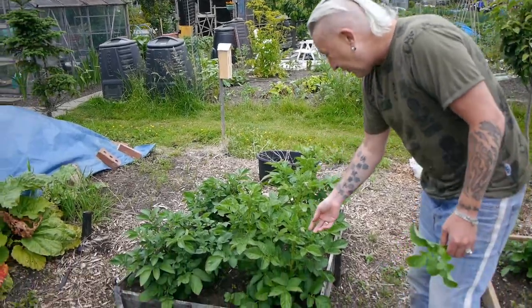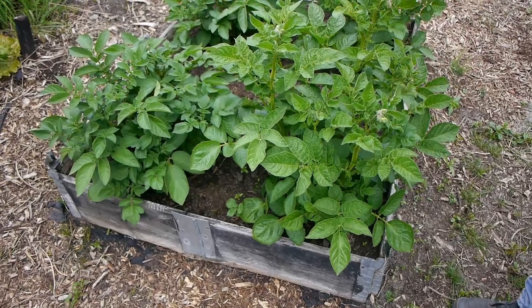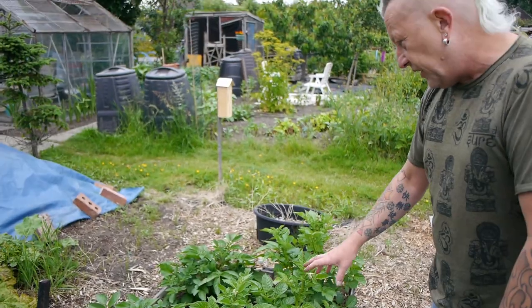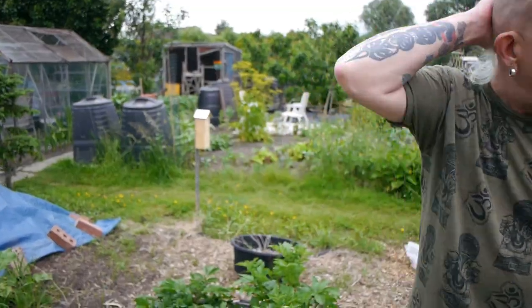Potato plot. So they're starting to flower now. And then, of course, when the flowers start to wilt and die off and the leaves start to yellow and brown, we'll know the potatoes are done and ready.